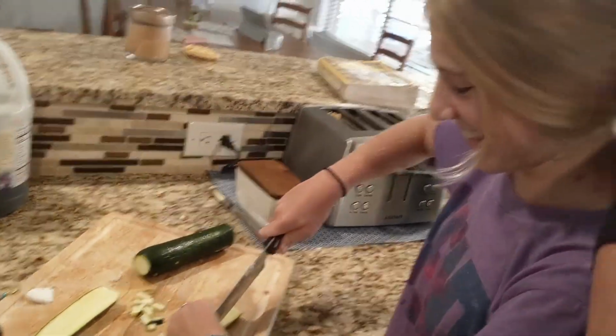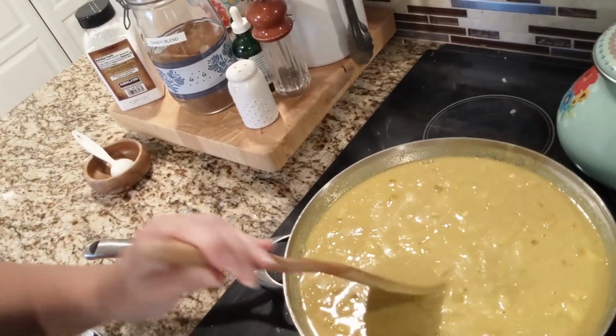So Abby and I are here making chicken curry tonight. Sophie's hanging with us. Abby's chopping some zucchini. We didn't have quite as much chicken for our curry, so we decided to add a little bit of zucchini in.